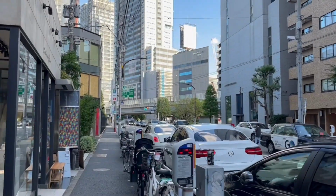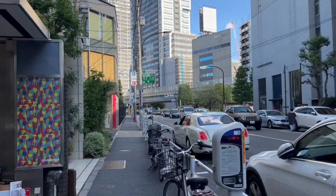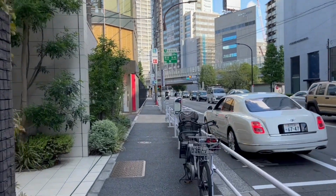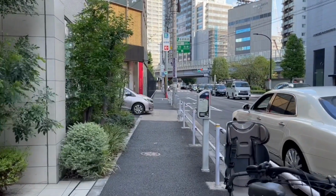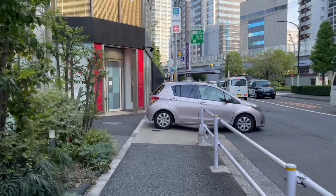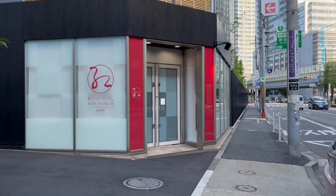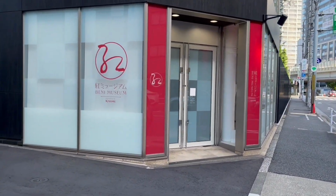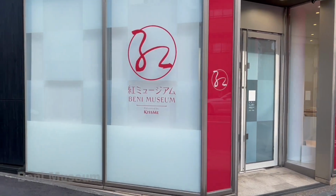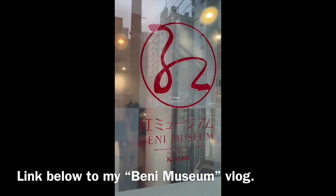But anyway, the main reason why I would like you guys to visit the Benny Museum is because it has an amazing display of makeup collection as early as the Edo period, during the 1920s, 30s, 40s, 50s, all the way to the 80s, and all the way into contemporary Japan. It's all makeup related. Now, unfortunately, on this day, it was closed because it was a Monday, but this is a highly recommended stop of mine that you have to take.